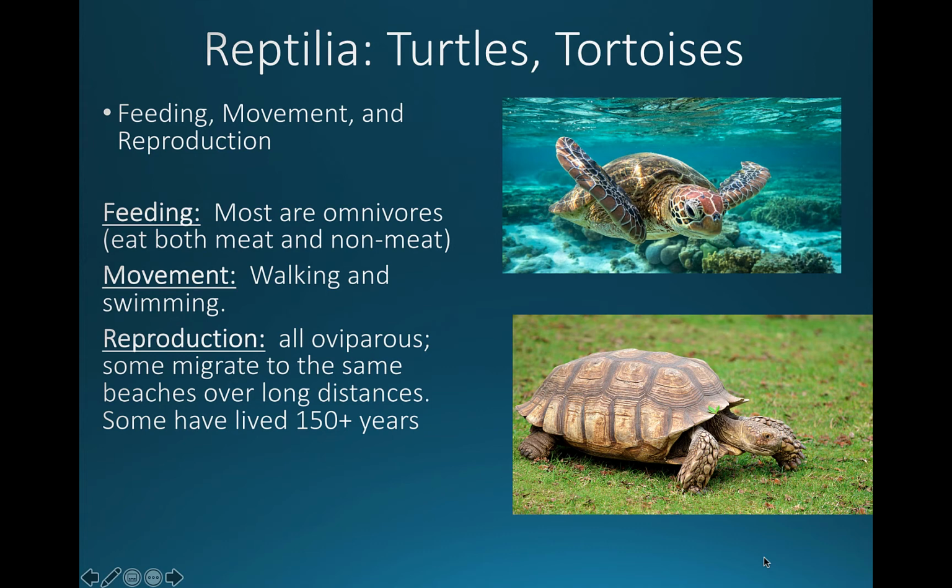During their reproductive seasons, some turtles and tortoises will migrate a very long distance, and they will do that repeatedly from season to season, remembering where they were the previous season. Some tortoises have lived for over 150 years. I should have probably mentioned this at the beginning, but the main difference between a turtle and a tortoise is that turtles can live on land or they can live in the water, whereas tortoises live exclusively on land.